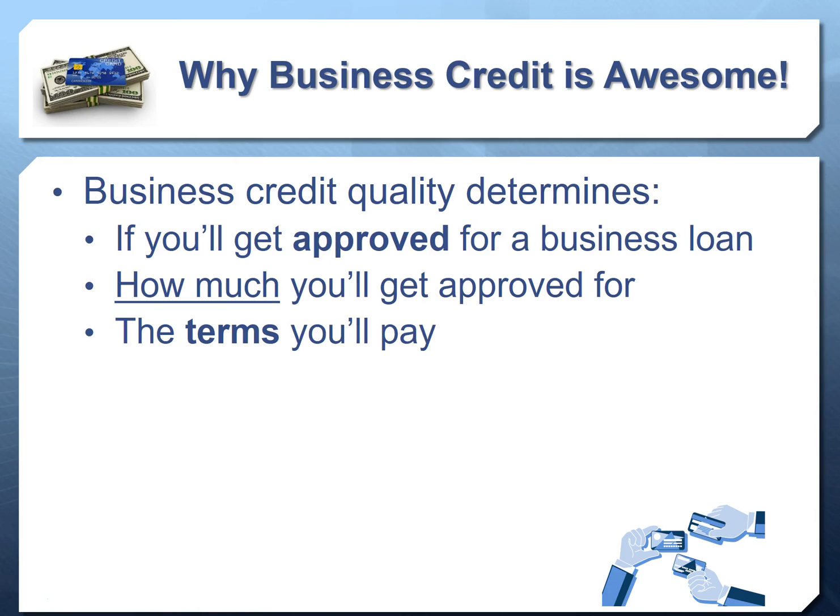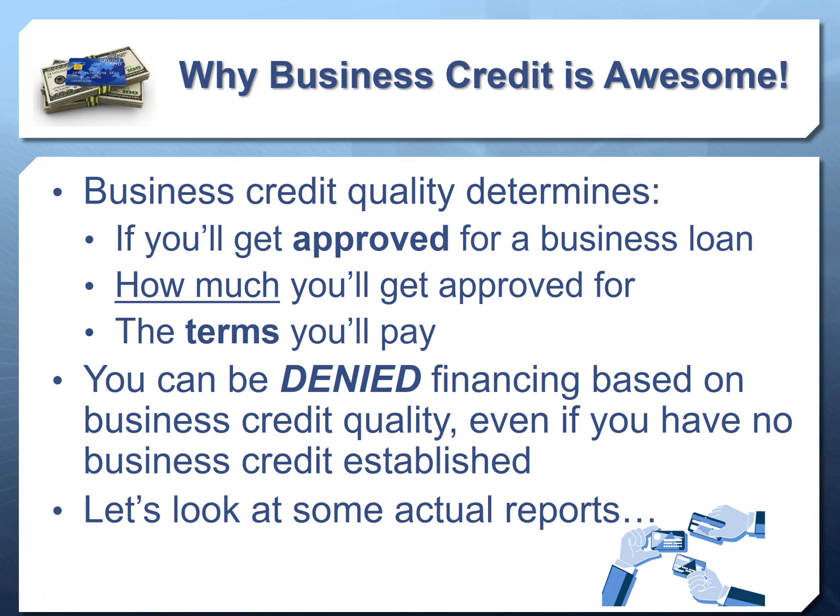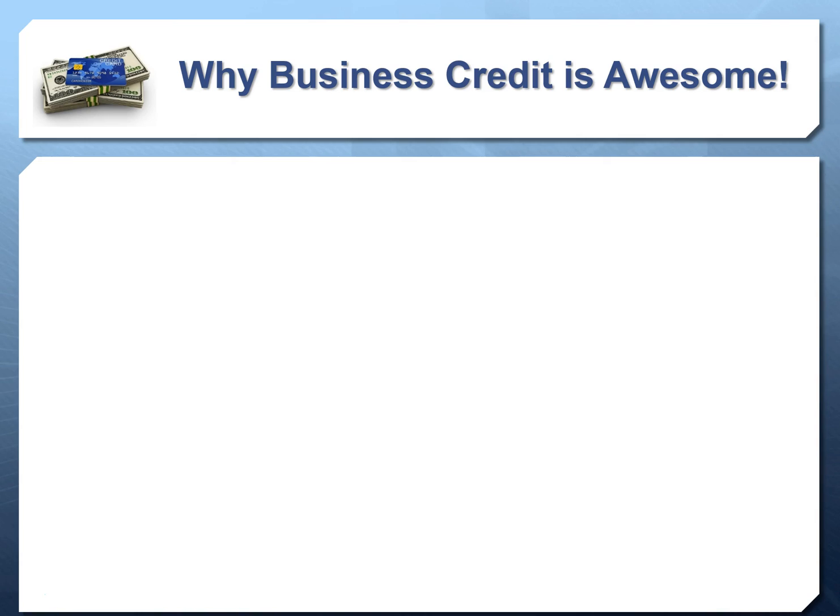Now, as I just mentioned, business credit also will determine three aspects of getting loans. One, whether you'll get approved or denied for business loans. Two, how much you'll get approved for. And three, the actual terms you'll pay, the interest rates, the terms that you'll pay on the financing you secure. You can easily be denied financing based on business credit quality. Even if you have no business credit established, you could still be denied. And I'm going to show you this actually right now with actual commercial credit reports. So let's dive in and take a look and see what this looks like.